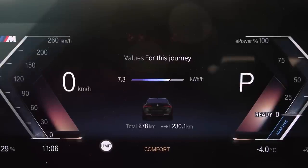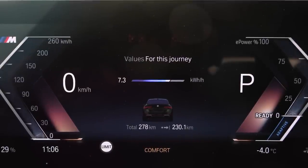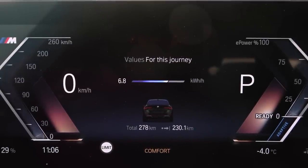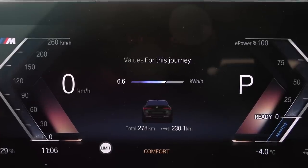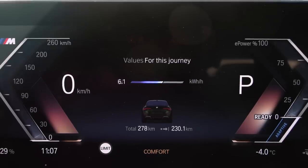Whoa, the car is pulling 7.4. Yeah, 7 kW. This could indicate that we are heating up the battery. Because normally you wouldn't output this high power only to heat up the cabin.